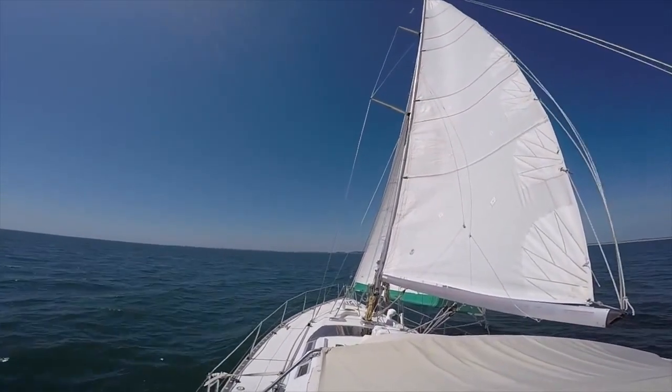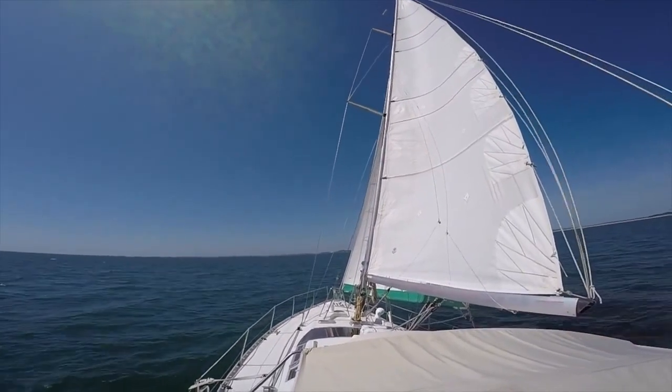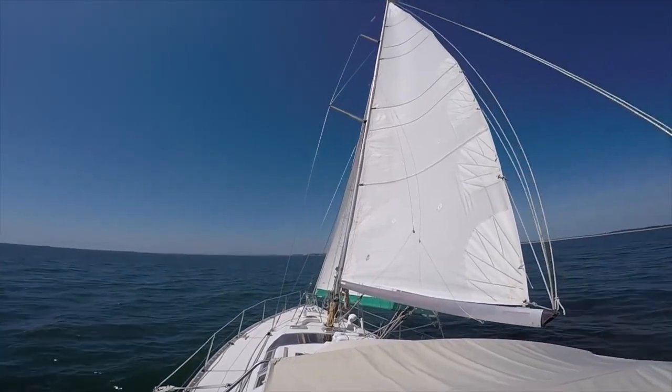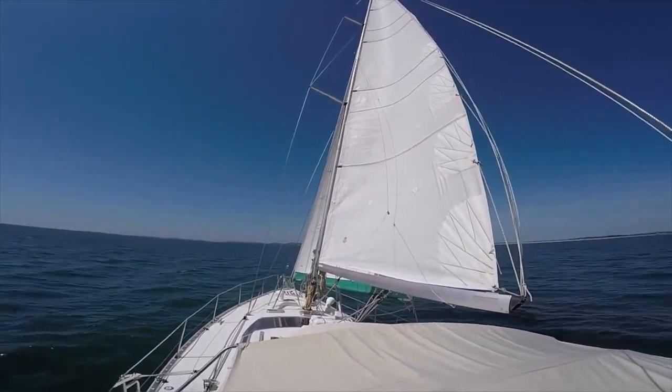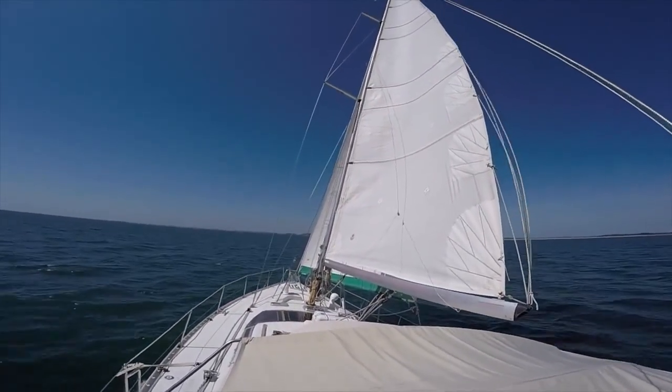And the wind picked up a little bit, so we cleaned the deck and went for a small sail. Full main, and the Genoa is a 140% Genoa. Quite happy. Look at this boat, sailing very well. Nothing to say, huh?